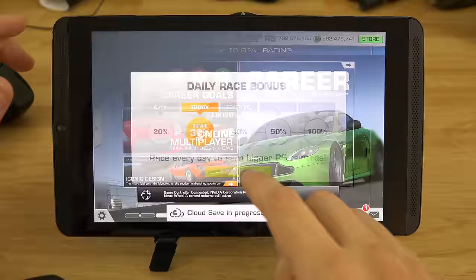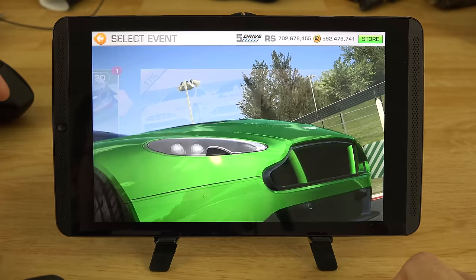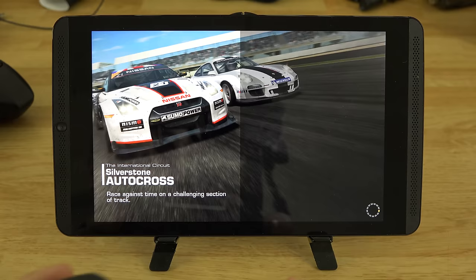So we'll just go ahead and go to a race here. I've been working on my Expert and then the Aston Martin Expedition. So let me just go ahead and hop in a car in a race here. I'm not going to finish a whole race. Let me get one that I've already done first in. And we'll go ahead and start a race here. And I'll just use the controller. This won't be long. I just wanted to show you this.